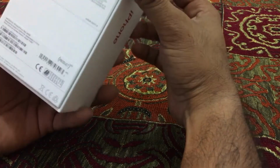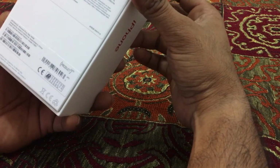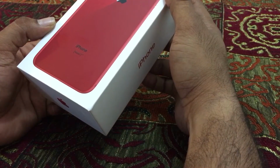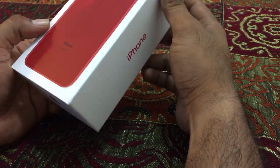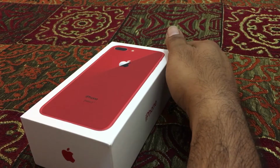I got this phone from Extra, as you might know if you live in Saudi Arabia, in any city of Saudi Arabia. They know what Extra is. I'll not disclose the price of this phone because you can search it for yourself. This is quite a product and I was waiting for this mobile for a very long time.